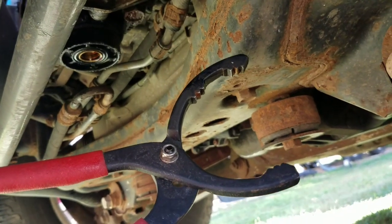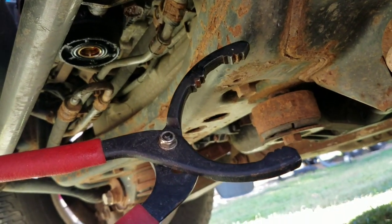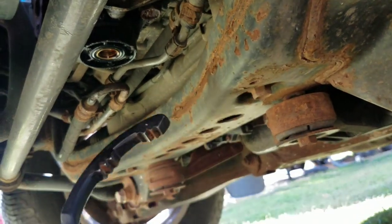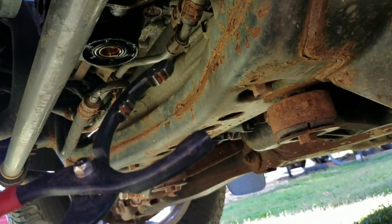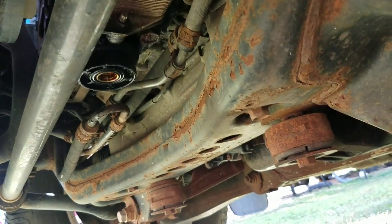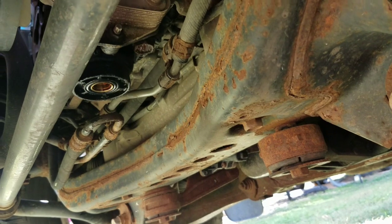If you have a Chevy, Ford, whatever, especially an older truck, none of this is going to apply because you just get oil filter cartridges that spin off and on. Piece of cake, which is what Toyota should have done in the first place.